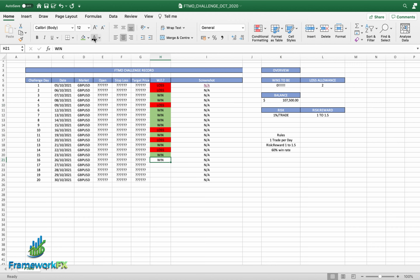Where are we at? So we had a win. Now, this is important. Sorry about that, I messed about with that. This is important because we go on to 109,000. Now, remember, sitting over here in our actual FTMO account, we have the 110. So I actually passed this on the 16th day right there. In my account, that was me done. Passed it.